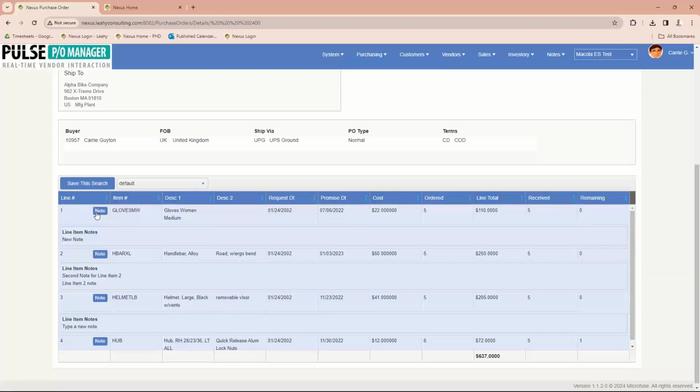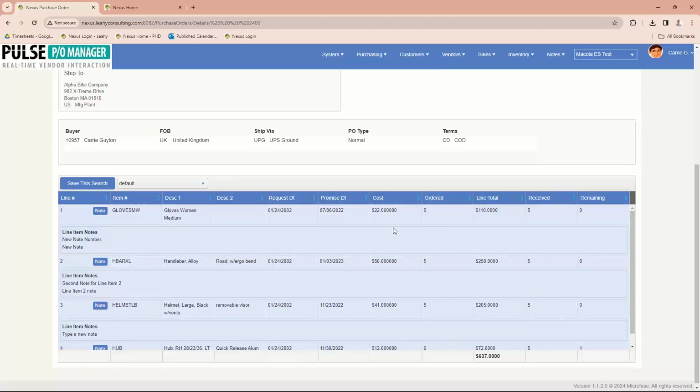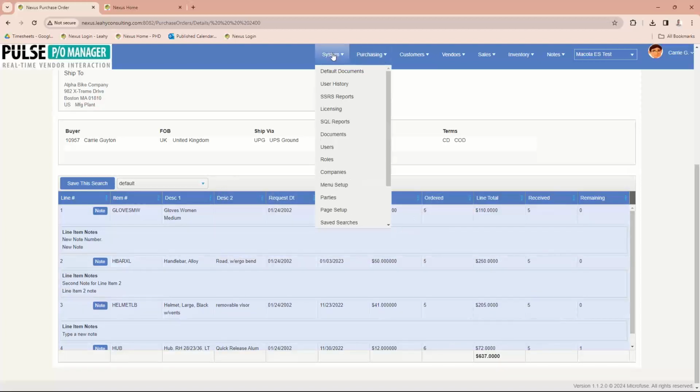Down under the note area, I can add in a note now per line item. And these are unlimited notes that are available. So if I say new note number 2 on here, notice over on the right, when I go to click save, there's a notify checkbox checked. Okay. So as I save this, I have configured up in my system who is going to get notified.